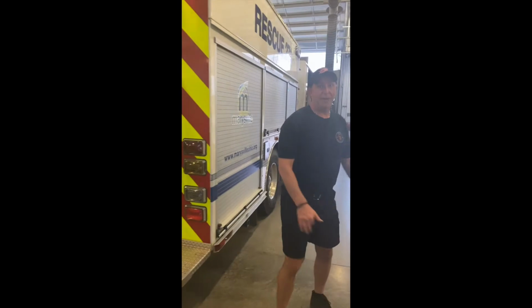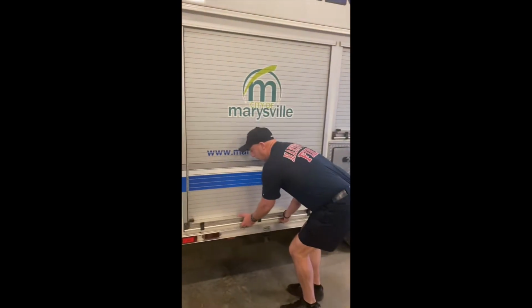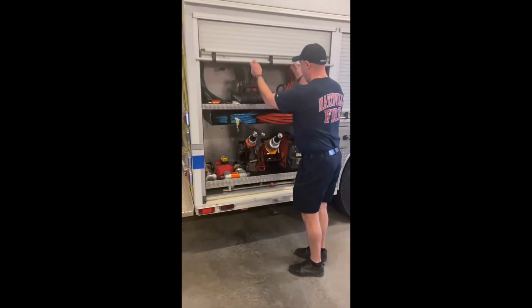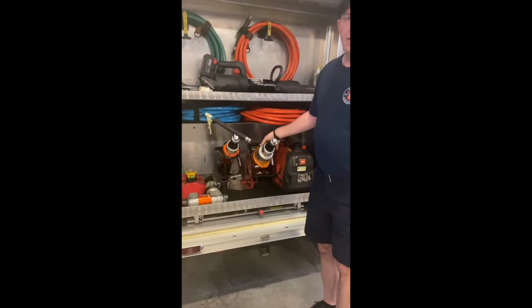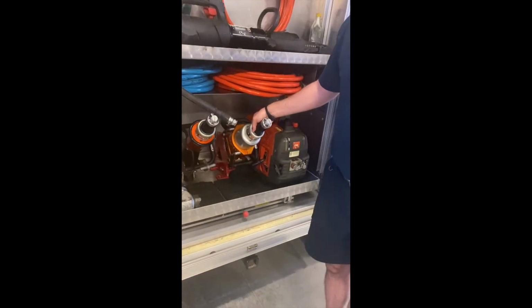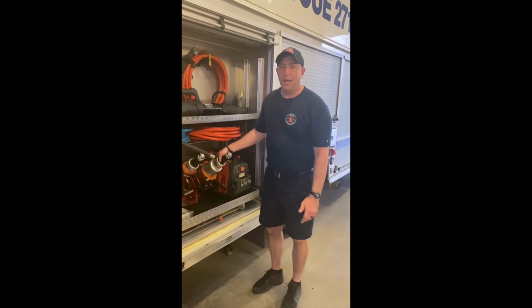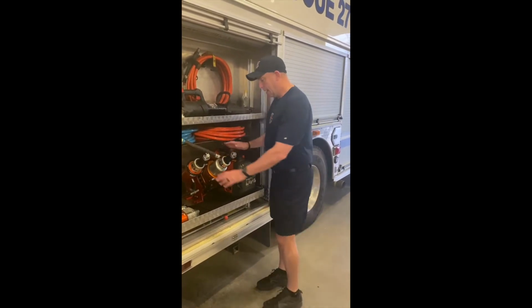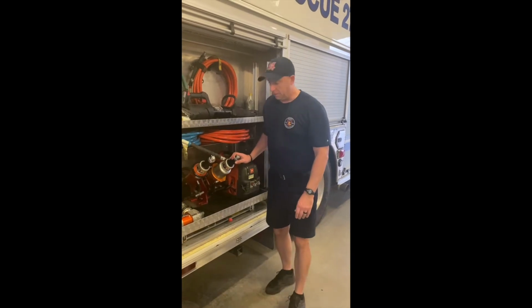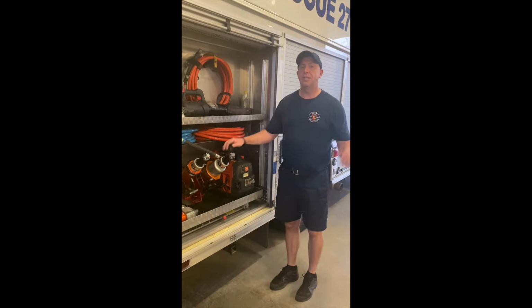Now I promised you we have some special stuff on this truck, didn't I? Now behind this compartment are some really neat tools. Now I'll bet everyone has seen a car accident on TV or something like that. Well, sometimes we have to help people get out of their cars from a car accident if they can't get out of it on their own. And that's what these big special tools are for. These can actually cut apart a car in just a few minutes.